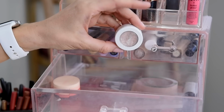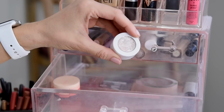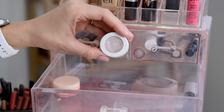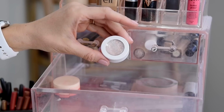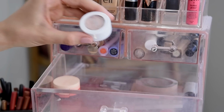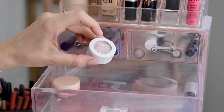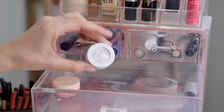I pulled in my Ladybird. Love this. I actually haven't used this for a while either, and it's one of my favorite eye products. I think it's one of the most beautiful budget-friendly lid shimmers. I've probably tried 10 of these single shadows from ColourPop, and this is by far and away the best shade in my opinion.